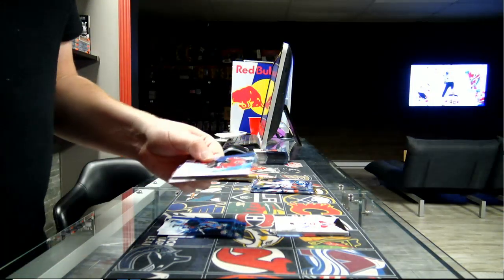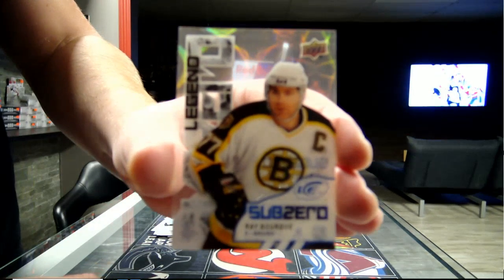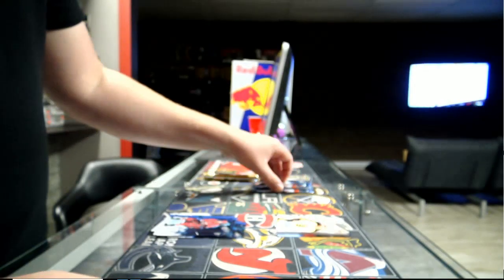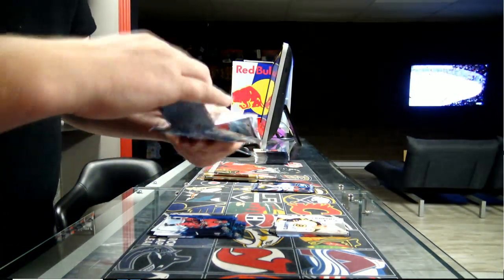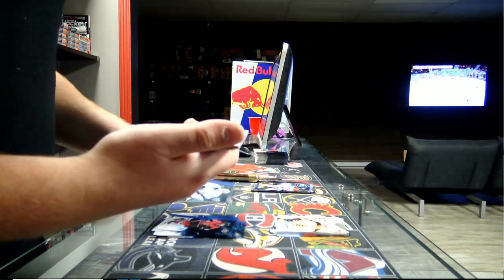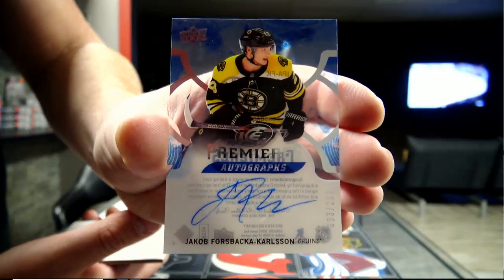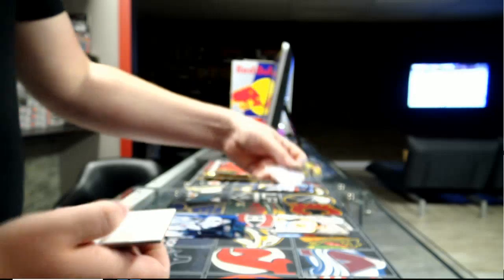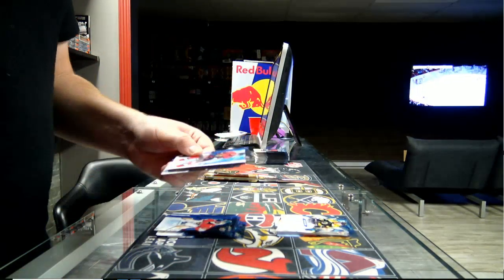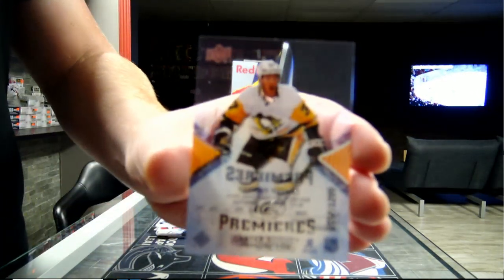Pack number 4, Sub-Zero Legend for the Boston Bruins, Raymond Bork. Ray Bork for Boston Legend, Sub-Zero. Pack number 5, you got a Ice Premier's autograph, number 299, Boston Bruins, Jacob Pottbacka-Carlson. Ice Premier's autograph for Boston, and your last pack of ice. We had ice cream here, of course, number 212, Pittsburgh Penguins, Carter Rooney.